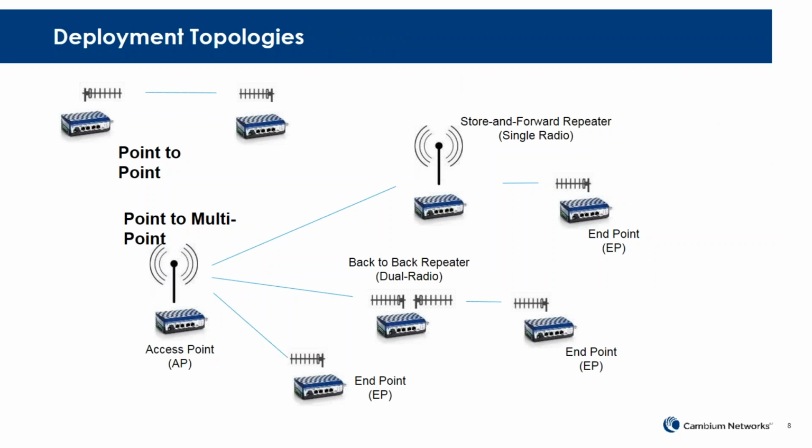On the deployment topologies, I mentioned that a bit. This diagram is showing the different ways you can deploy CN Reach. In the upper left, you have a point-to-point, very basic application. As you move down, you'll see a point-to-multipoint with an access point feeding a number of endpoints. We typically see, again, a rule of thumb for the number of endpoints off of an access point is about maybe 50 to 70, although we've certainly seen that number go higher or lower.